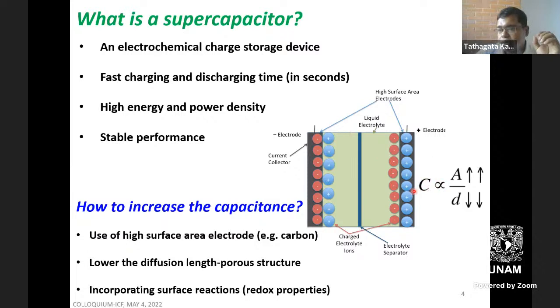The capacitance, as we can see in this formula, is directly proportional to the area of the electrode and the distance between the two electrodes, I mean, how much distance the electrolyte is covering. So what are the ways of increasing this capacitance?